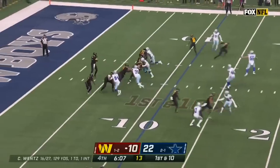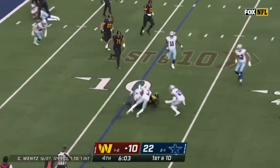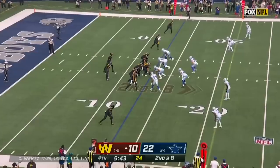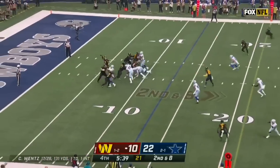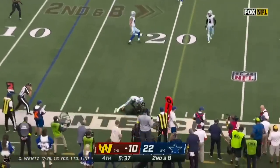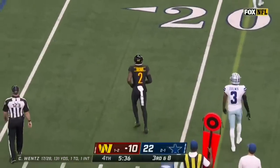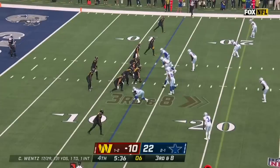6:08 to play. They need 2 scores. Start out here with McKissick, and that's a short gain. Wentz near side, incomplete. Interesting, we're talking to Dan Quinn, and he said he's been working a lot with Diggs because Diggs is amazing going after the ball, but because of how good these guys up front can rush.